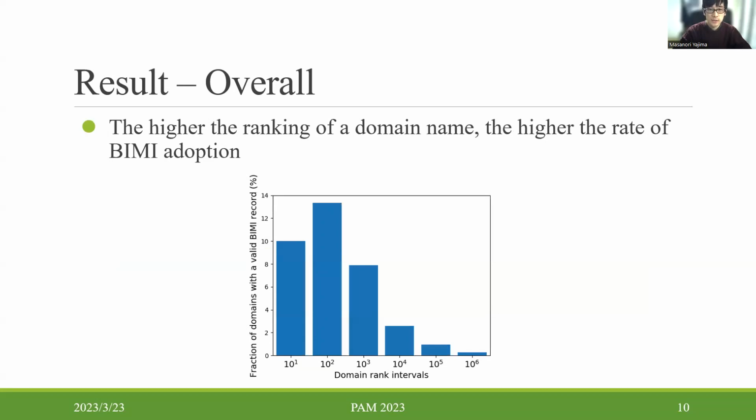The logarithmic graph presented in this table displays the number of domain names that are BIMI compatible in each rank interval based on the Tranco list of website popularity. Our findings indicate a positive correlation between a website's ranking and the rate of BIMI adoption, with higher ranked domains showing a higher likelihood of implementing BIMI.